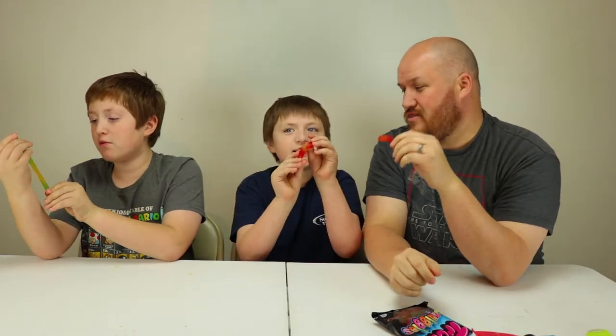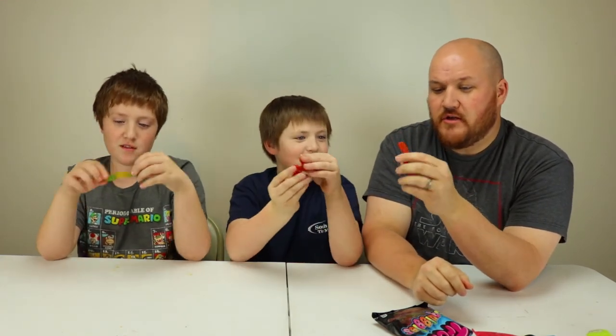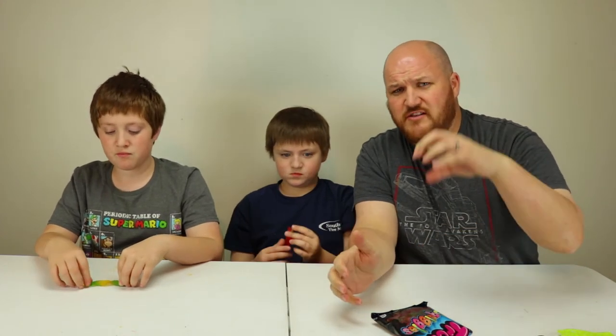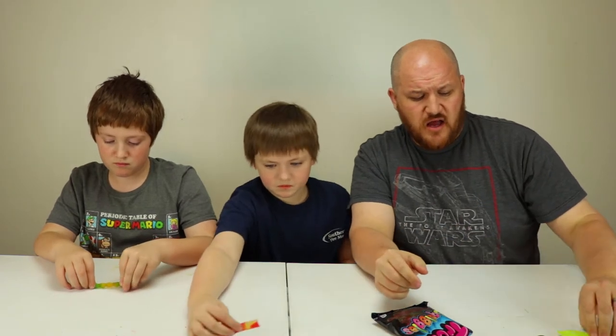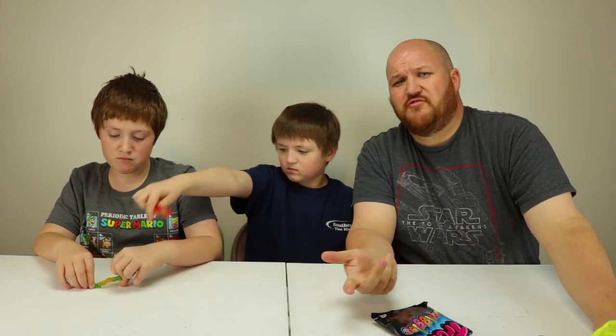Look, it's super worm. Ready? 3, 2, 1, go. Again, same thing. The flavor in the name brand is stronger and more pronounced, but for the price difference, the off-brand for the gummy worms, I don't think you can screw up gummy worms.